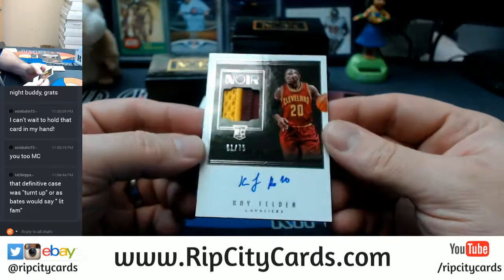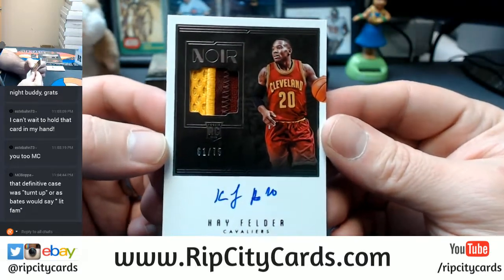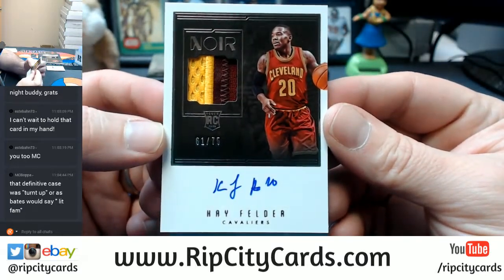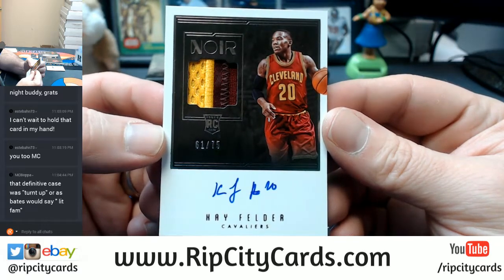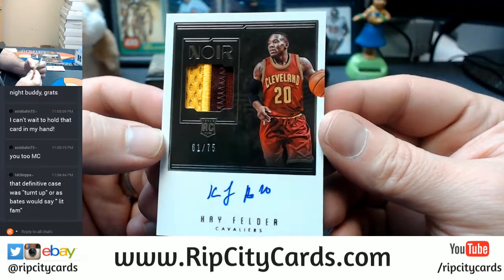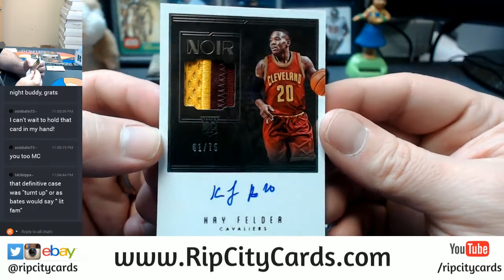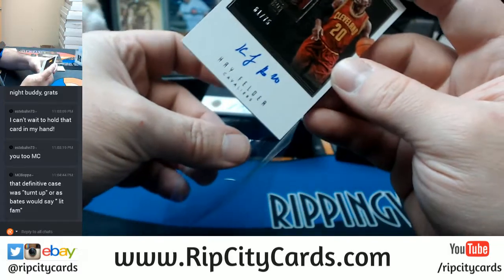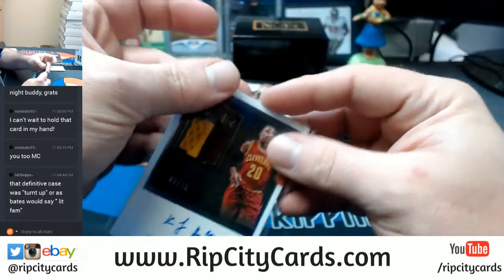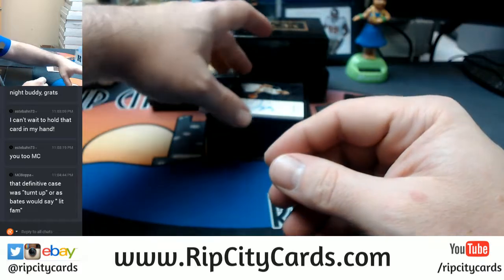Second autograph, 61 out of 75. K. Felder, rookie, RPA for the Cavaliers, three color. Well, really, one, two, three. I'm going to go as far as saying call it four color. If you look at it in person, there are different shades. Was lit fam? Was it lit fam?